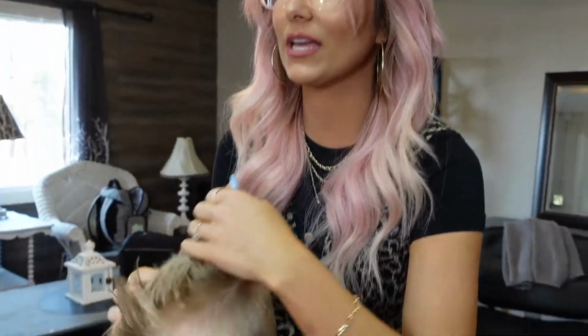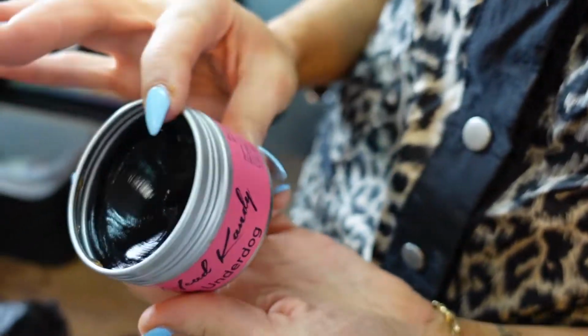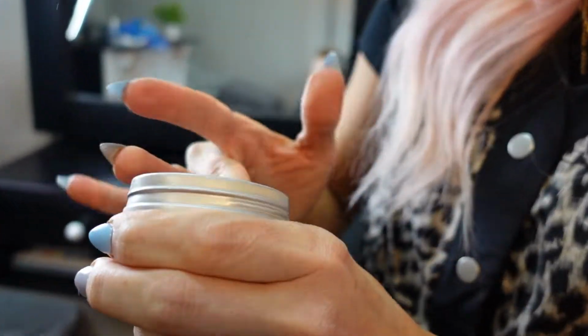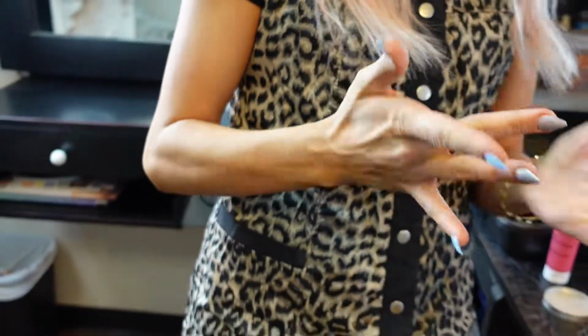And then if they want to be a little wild and crazy, you can spike it up and do that faux hawk. So we'll go ahead and style it so you can see what it looks like styled too. Okay, pomade. This is the Underdog pomade. It's a darker color when it comes out, kind of brownish, but once you soften it up in your hands, it's clear. And I just get a very, very tiny bit.